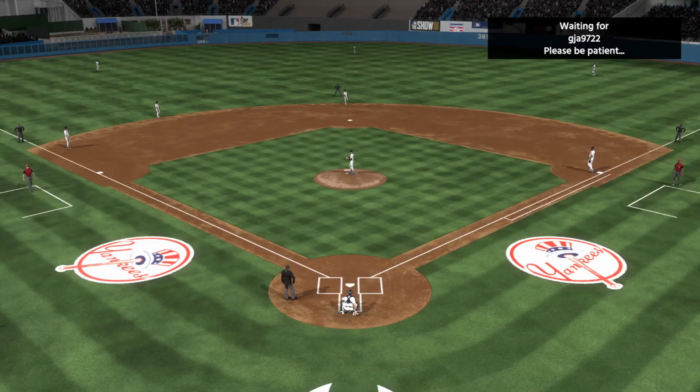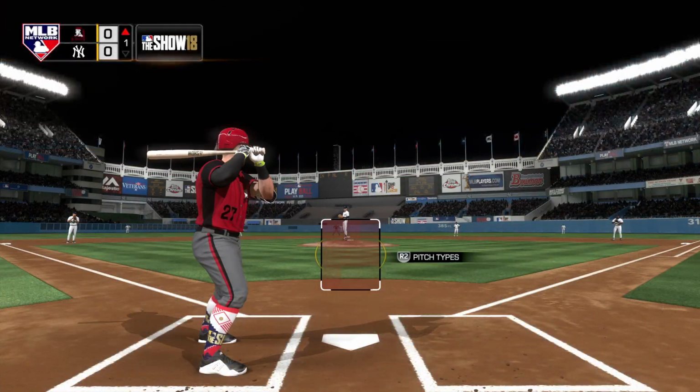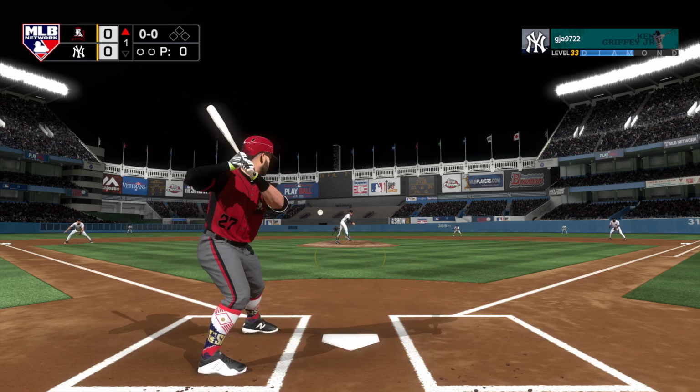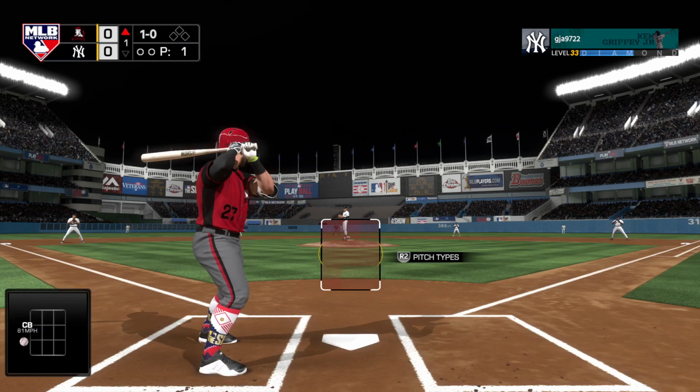We are under the lights. Digging in, Jose Altuve, and we are set for baseball here this evening. Ready to deliver. Here's the first pitch. Good crowd on hand as the first pitch tonight is taken for ball one.